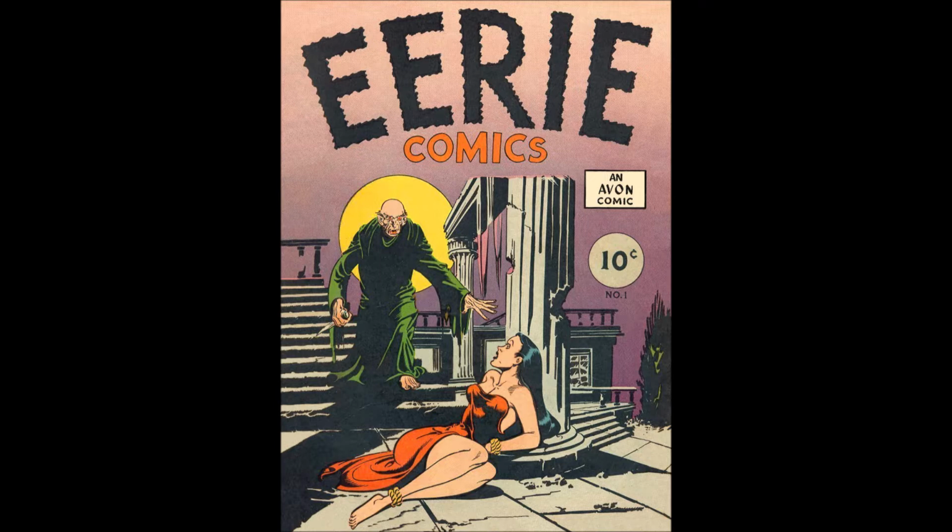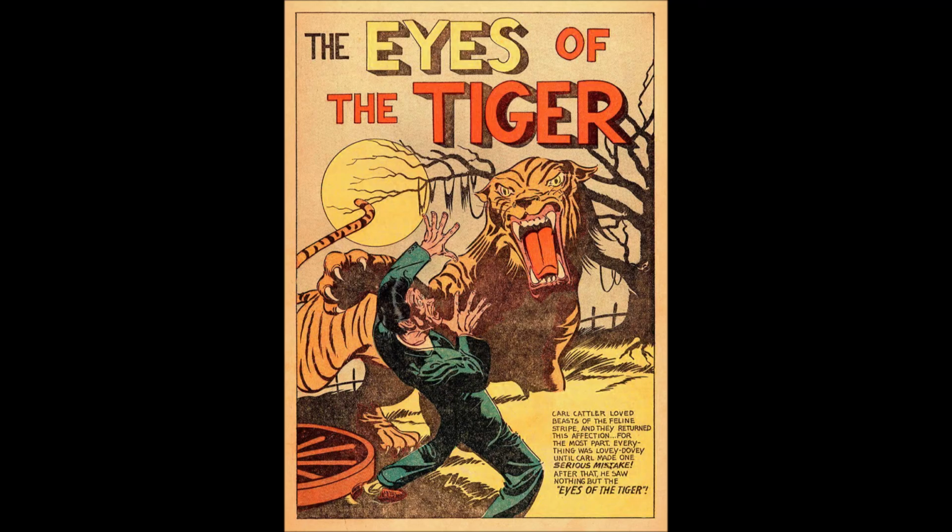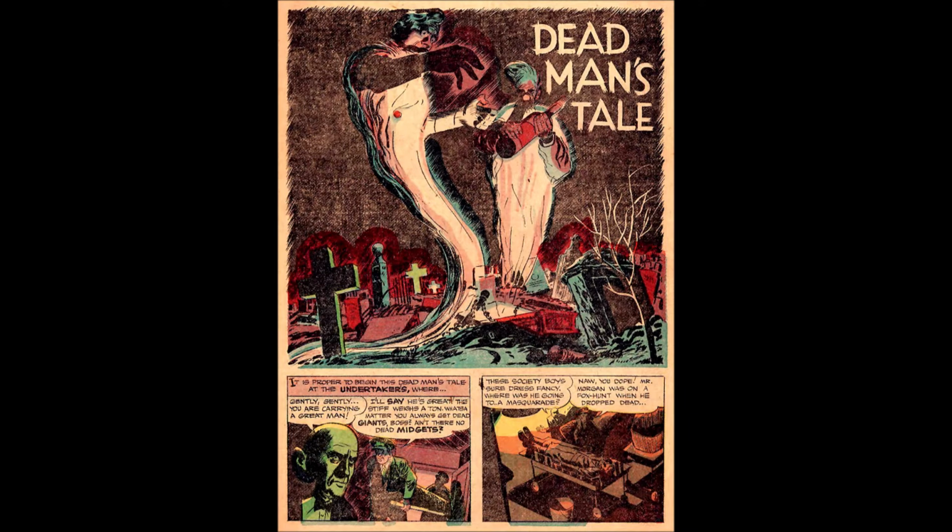This came off of the Digital Comic Book Museum. It's a public domain site where you could download all sorts of comics in the public domain. This one is in the public domain. And I would recommend you check out all sorts of good Golden Age books from that website.